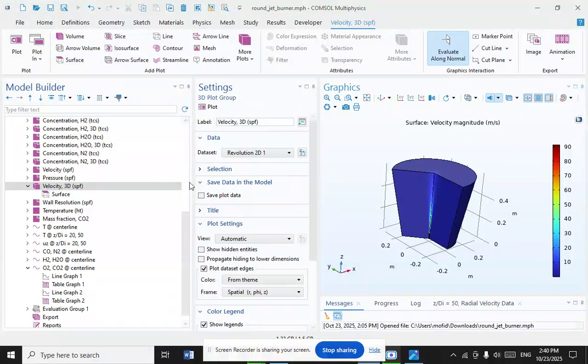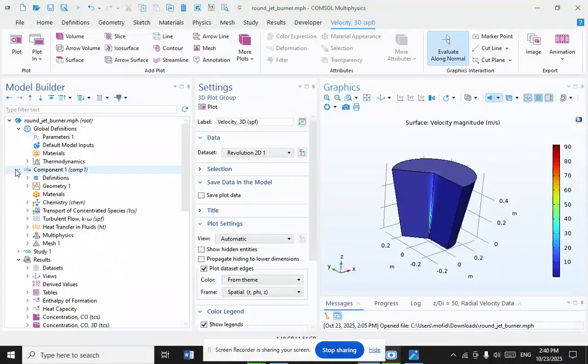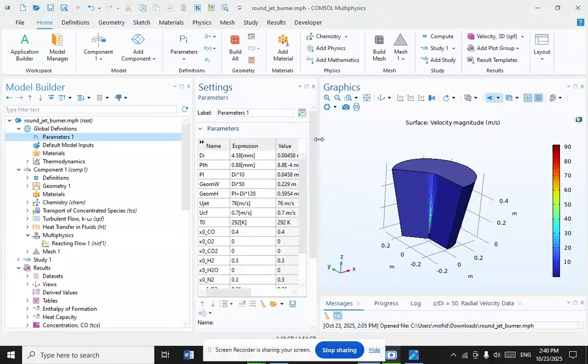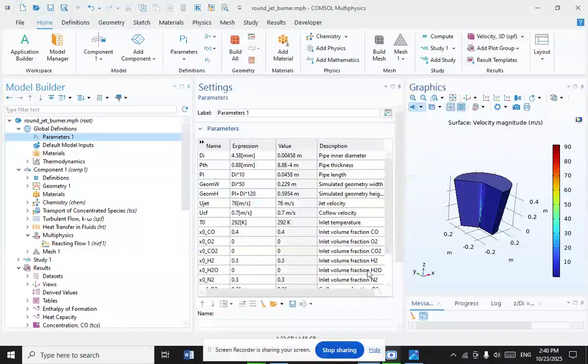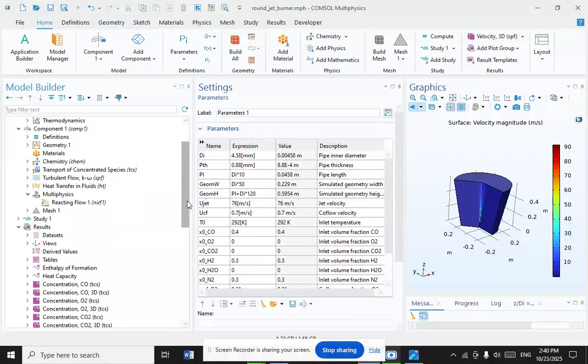And here you can see the simulation by COMSOL and the components that I have used: chemistry and transport of concentrated species, and also the turbulent flow with k-epsilon and k-omega for SPF and heat transfer, and also the multiphysics is a reacting flow. And you can see the parameter sections that I have defined: the inlet volume fraction for CO, CO2, H2O, and N2, and also the geometry for height and width, and thickness and the diameter, and also jet velocity, which is about 76 meters per second.